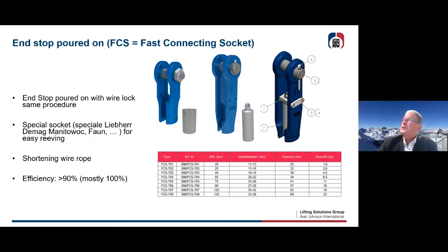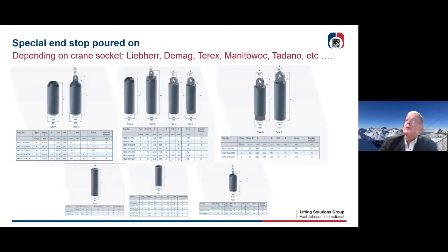So they fit into certain sockets depending on the brand of crane you're going to put it on. Typically, brand-specialized things can look like this. You can see there are a lot of different end fittings and stops to put on ropes, each with its specific dimensions, length, width. So be careful that you use the right end stop to be fitted on your rope, and that this end stop will fit into a specific socket from all these different brands of crane makers.